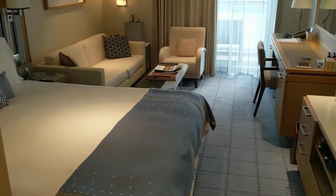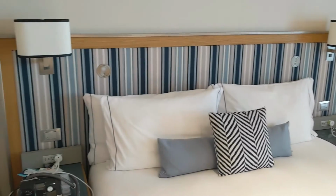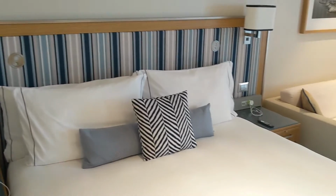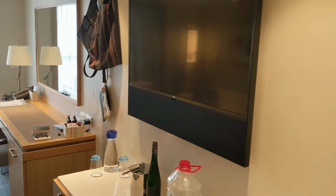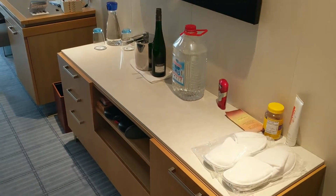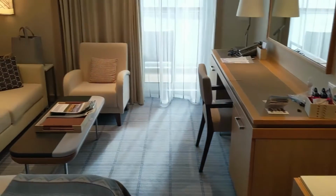This is a penthouse veranda cabin. I like that it has plenty of storage. They've also done a really good job providing outlets next to the bed. That seems like a weird thing, but a lot of cruise lines aren't doing it, and it makes it really hard when you bring a CPAP machine not to have an outlet next to the bed. You get robes and slippers that are standard.